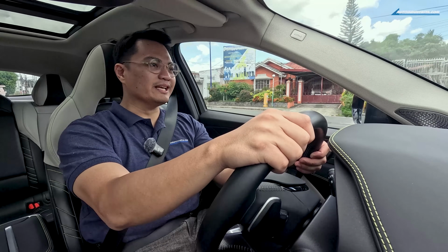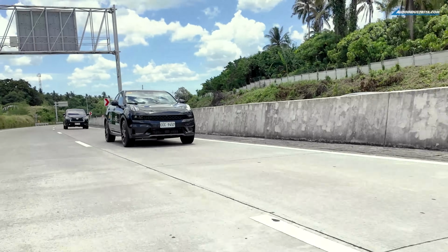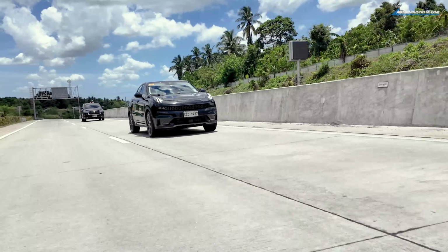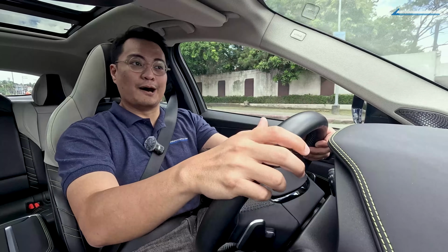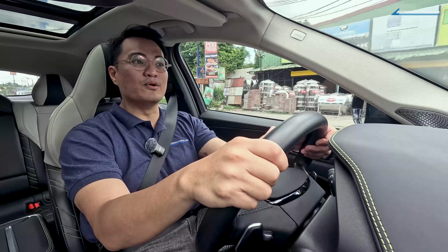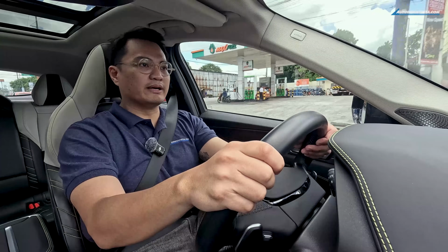One of the great things about the Lynk Co 05 is that it has an 8-speed automatic transmission from Aisin partnered with an all-wheel drive system from BorgWarner. Now, that's a partnership that's meant for a fun drive. You can even select the drive mode that you want to be on. I'm currently on comfort mode for a relaxed driving.